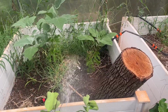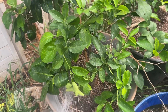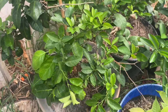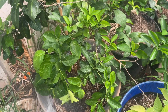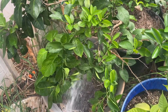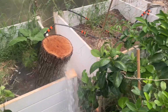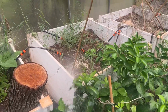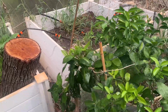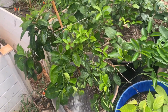In this bed, I have eggplant growing, and I have a log in there. I'll eventually grow mushrooms, shiitake, and a couple of other varieties. Here is more citrus that I'm watering. This bed has ginger in it. You can't see it because ginger is a root vegetable and grows under the dirt.